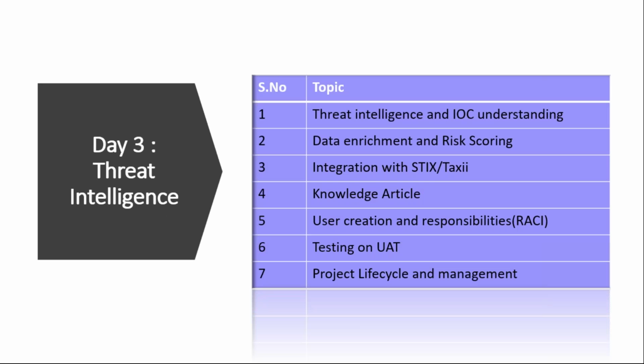I think it will get finished by 8 o'clock, right? Yeah, I think by maximum 8, I'll try to finish up. Yeah. So I'll just quickly cover the okay.